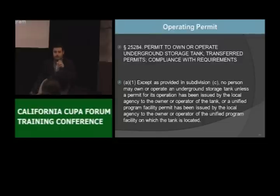So, operating permit first. What do these operators and owners need to operate these facilities? Well, per 25284, in order to own or operate a UST, they need permits, right? Nothing's free. There's a price to everything, and we're the ones permitting these facilities. They've got to be in compliance with these requirements, specifically subsection A1. What that basically is saying is that in order to be issued that UST operating permit, they have to be in compliance with the laws and regulations of Health and Safety Code and Title 23.